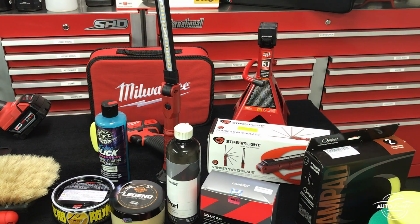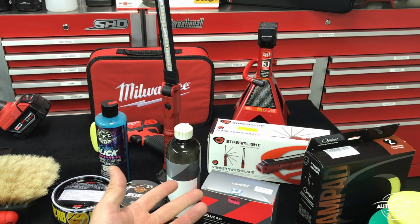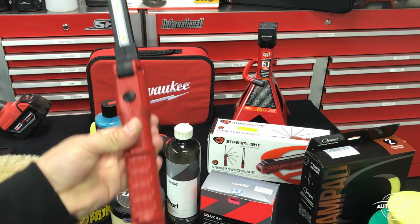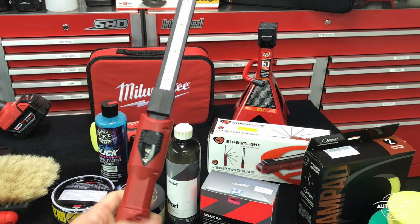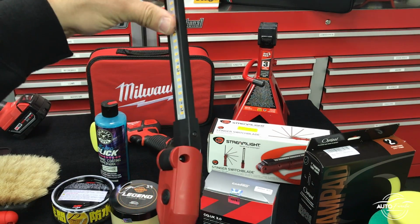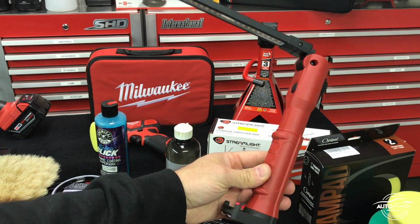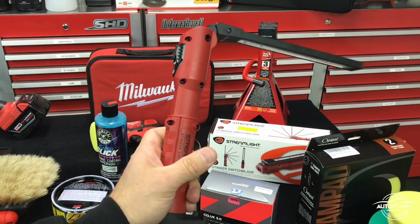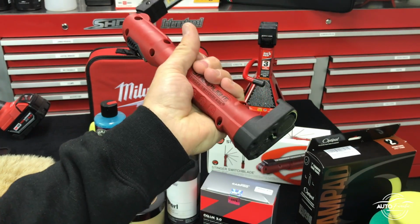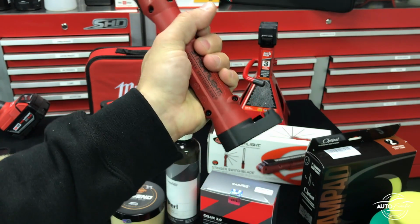So now regarding paint correction, detailing, and just general maintenance around the garage, you guys need a good LED flashlight. Now, I go through and break a lot of flashlights in this garage. This is called the Streamlight. This thing is called the Stinger Switchblade, and I'm gonna tell you guys now, this is one of the best LED flashlights I've ever bought in my life. It's not cheap, it's $99, but it is so tactical and so durable that I've actually used the bottom of this to hit and hammer things. Okay, that's how strong it is.